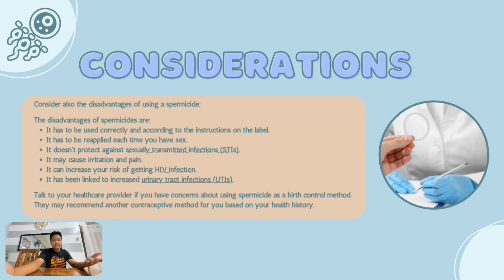And also, let us consider the disadvantages of using a spermicide. The disadvantages of spermicides are it has to be used correctly and according to the instructions on the label. It has to be reapplied each time you have sex. It doesn't protect against STIs, or sexually transmitted infections, and it may cause irritation and pain. It can also increase your risk of getting HIV infection, and it has also been linked to increased urinary tract infection, or UTI. So remember, talk to your healthcare provider if you have concerns about using spermicide as a birth control method, and they may also recommend another contraceptive method for you based on your health history.